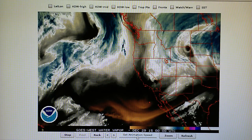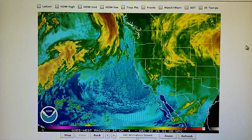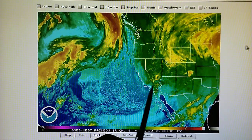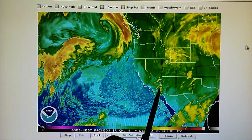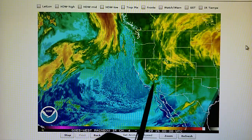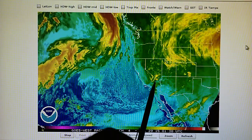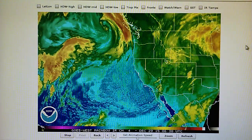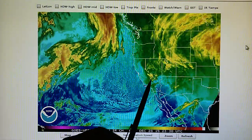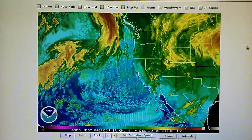All right. Okay, let's take a look now at the infrared loop. And we can see that spinning low right here. We don't see the detail as well here, but we do see some precipitation. We've got yellow bands and green bands. That's indicating the intensity of the precipitation in this area. So for all practical purposes, this is pretty much a dry low. There's not a whole lot of rain being generated from that.